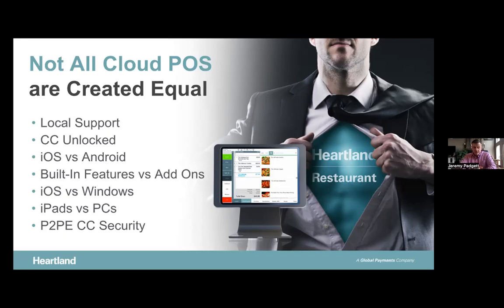Are the credit cards locked down, or are you tied to the POS because of your choice in credit cards? What operating system and related hardware are you really looking at? Is it going to be Apple or Android? What are the features and add-ons that you must have, that you have today and are working really well for you? And what are some of the things you want to get rid of in your business?